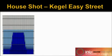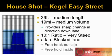So starting with a house shot, I'm taking Kegel Easy Street here as a typical house pattern. There are several parameters that are important here, and I'm not going to bore you with them, but notice it's medium length, medium volume, and that combination provides a sharp change in direction down the lane. That means the corner pins get knocked out a lot better than they otherwise would.